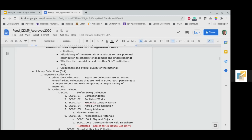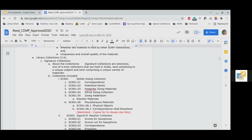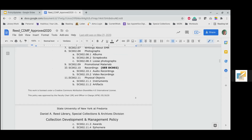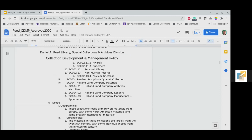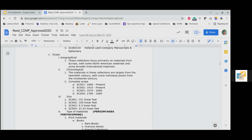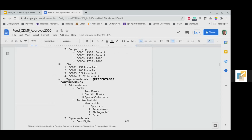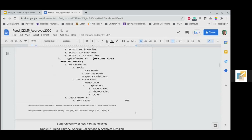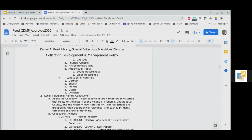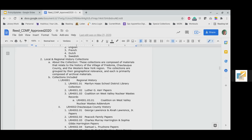What are you collecting about? What are your subjects? That sort of thing. So this is our signature collections. These are our big things that we're known for, like the Stefan Zweig collection, the Rasher collection, Holland Land Company stuff. And then it provides a bit of scope about those collections, like your collecting scope, your chronological scope. How big is this collection? So people can see, okay, you've got a lot of things on this. Maybe I shouldn't donate my Zweig book from college. And then you can talk more about your digital aspects, your media aspects, what languages these collections are in, that sort of thing.